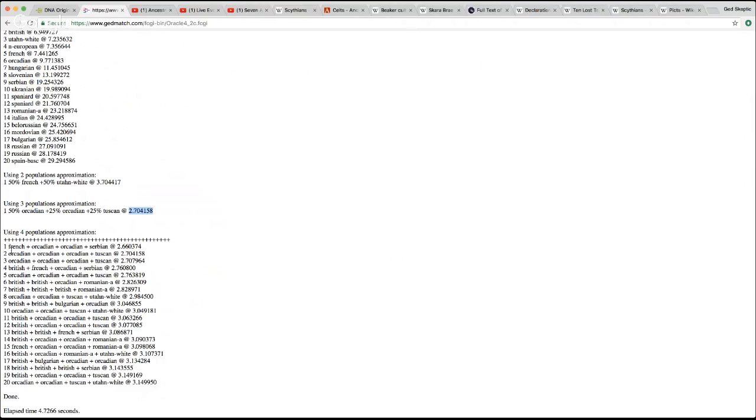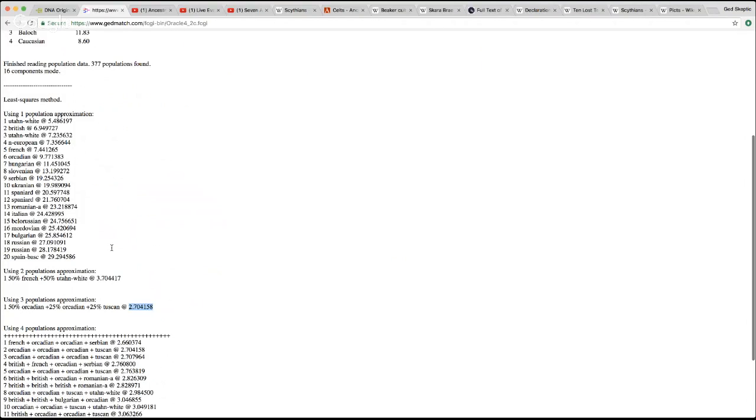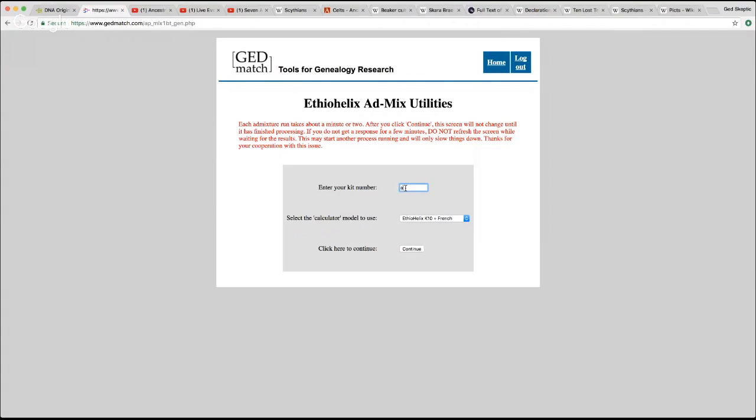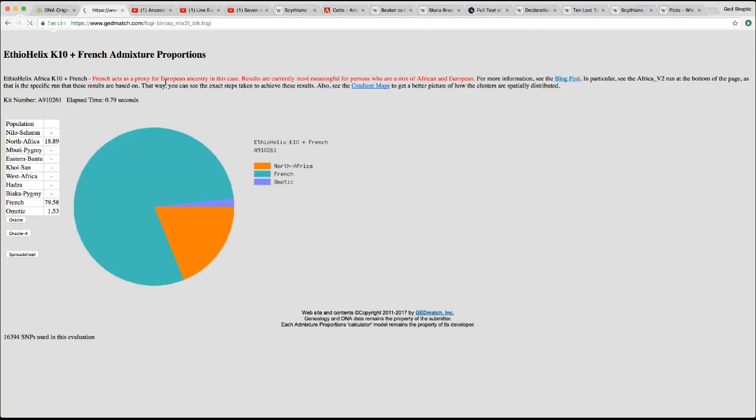Number 1 here is French, Orcadian, Serbian. Interesting. Right. Look at the next one. It's Ethiohelix. This is quite a basic one, I think. Japanese, Palestinian, African only. We'll go for the French because that's mainly European. French acts as a proxy for European ancestry in this case, right? So we have a giant chunk of French, which is just European.